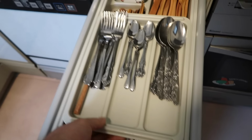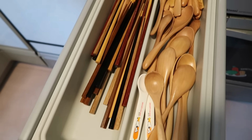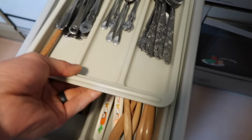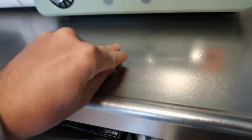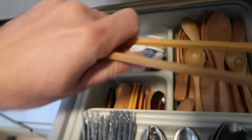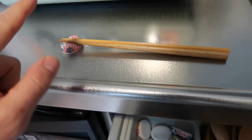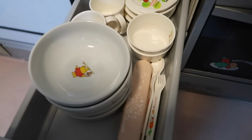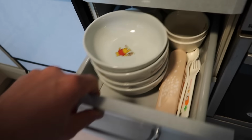Utensils. Oh, I love that they have wooden ones. Lots of wooden ones. Wow. It's like they know me. Anyways, chopsticks. See those little things? This little thing is what you put on the table to rest your chopsticks so the end doesn't touch the table. Bowls, really cute bowls, kitty cups in a drawer that the kids can reach.